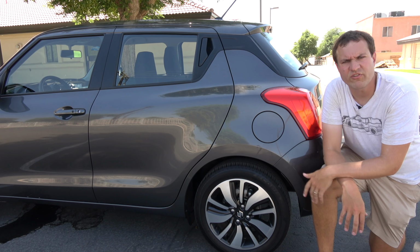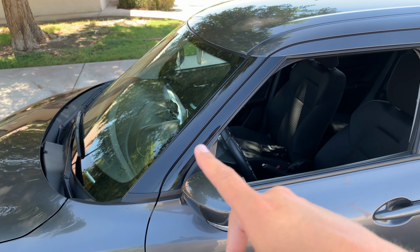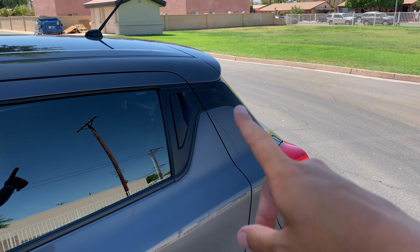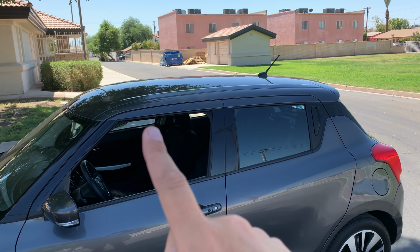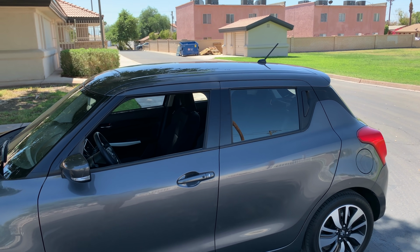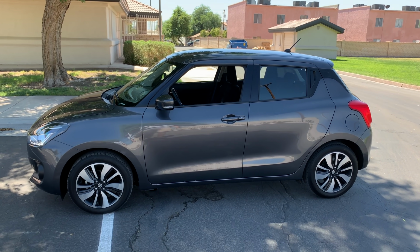One detail that I especially like is that the A-pillar next to the front windshield is painted black, and then when you come around to the back of the Swift, you have this black panel back here as well. That gives the roof sort of a floating look. Now, this has become a real trend among luxury cars and SUVs, but you don't often see it in tiny little cheap compact cars, but this one has it, and it's kind of a nice luxurious looking touch.